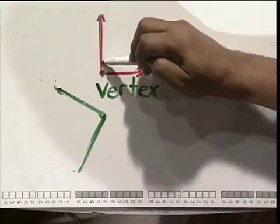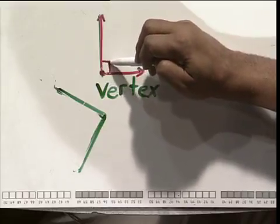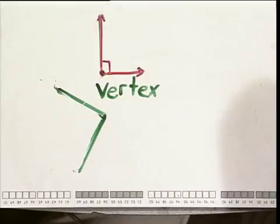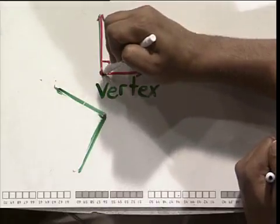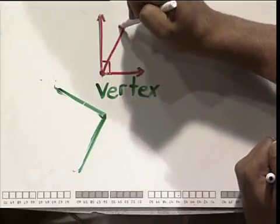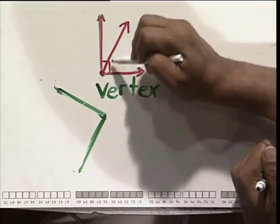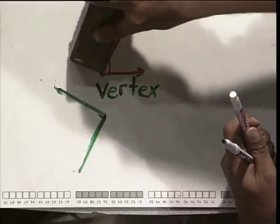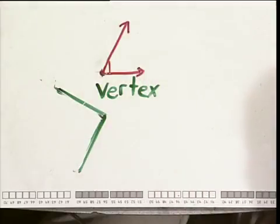So right here, they met. You said this was a 90 degree angle, and it normally has a little box there to let you know that it's 90 degrees. But now I want an angle that's less than 90. So what should I do for my vertex? You should start closing down the vertex. So I can put my pencil here and draw a line out from my vertex. Once I erase the top part, this new angle is an acute angle because it's less than 90 degrees, but greater than zero.